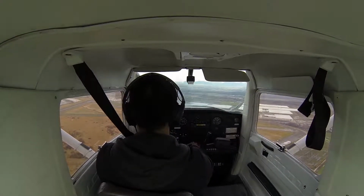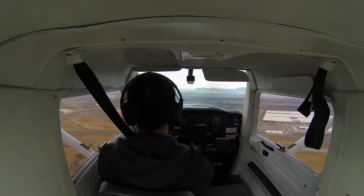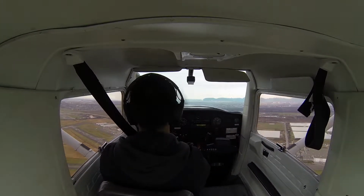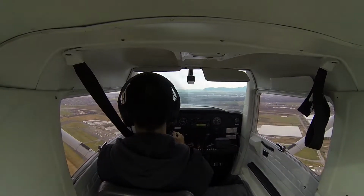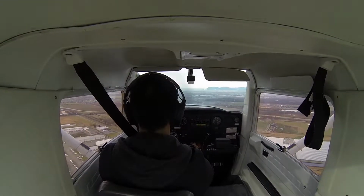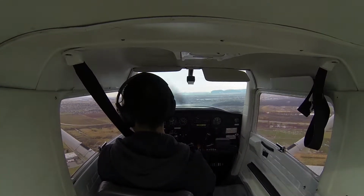800 feet, level off. November Foxtrot, Tower, number 3, following the Harvard, late left downwind, turning left base at your 1 o'clock. November Juliet Foxtrot. Traffic, November. Master on, landing light on, carb heat on. Charlie Zulu November, make this mixture rich. Right-hand circuit, turn crosswind. Charlie Zulu November, right-hand circuit.